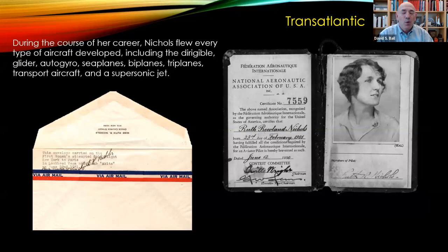So this is an envelope that she had prepared for a New York to Paris flight, which never ended up happening. But she did all kinds of things. I mean, she was able to fly as a pilot a dirigible, a glider, an autogyro, seaplanes, biplanes, triplanes, transport aircraft, and including supersonic jets.